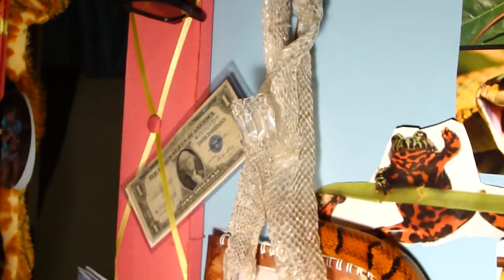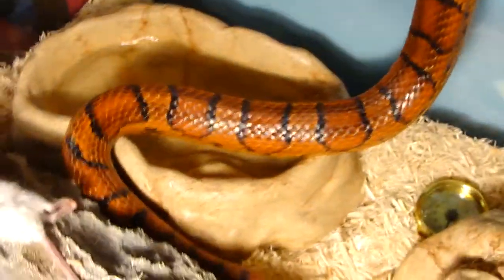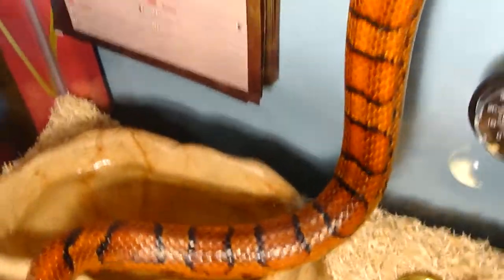Hey guys, I just wanted to show you Jacob. I was trying to feed him earlier, but he wouldn't eat. And now he's climbing up my wall. I just wanted to show you this because I was in my bed watching TV and I didn't shut the lid tight, and at least I was in here, and he actually got out, and this is his cage.